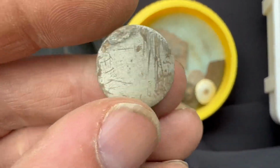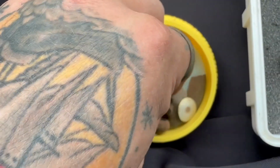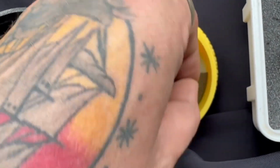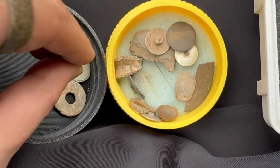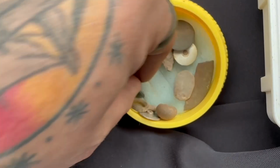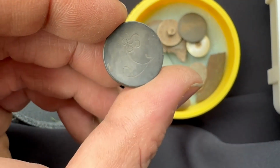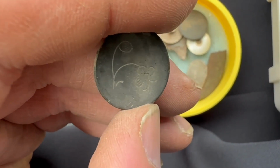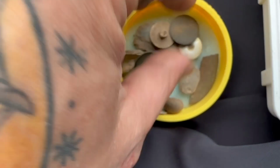This little silvery disc with nothing on it. Lots of buttons. One button there, 2, 3, not many with any design on, apart from this one. There you go. I think I had one of these the other week, but a bit smashed up. Looks very similar. Anyway, then we move on.